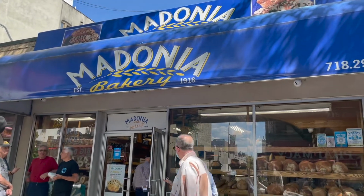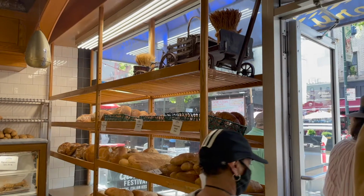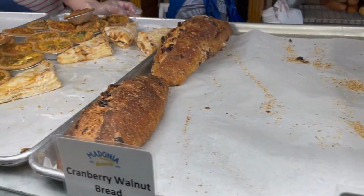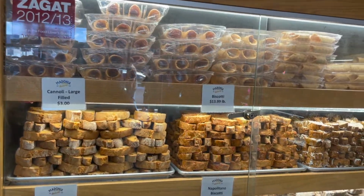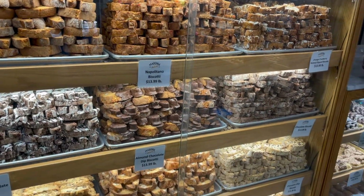So like I said earlier, Madonia Bakery is an amazing bakery on Arthur Avenue. My oldest childhood friend, whose last name actually happens to be Madonia, told me about it. They have amazing breads, pastries, even fresh filled to order cannolis. If you like cannolis, this is a place to go, but we're here for the olive bread.